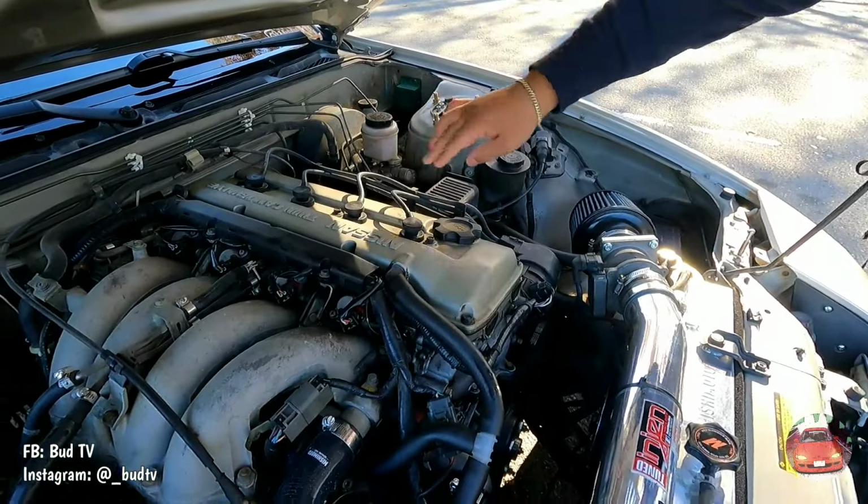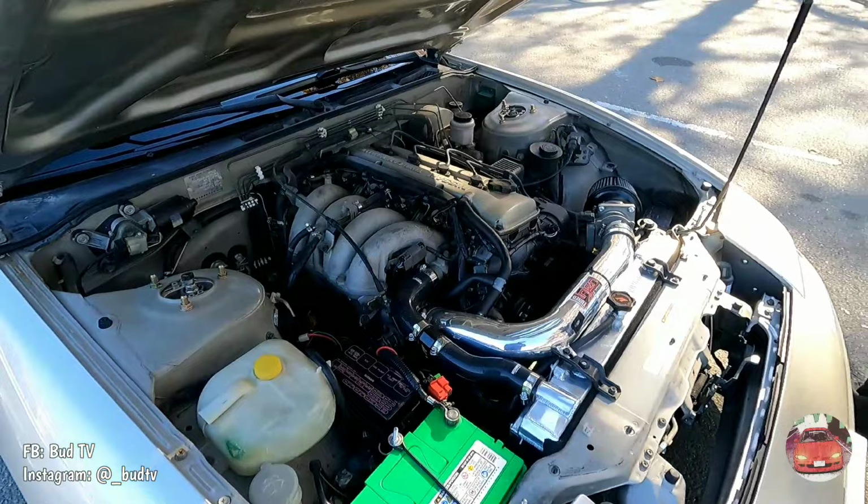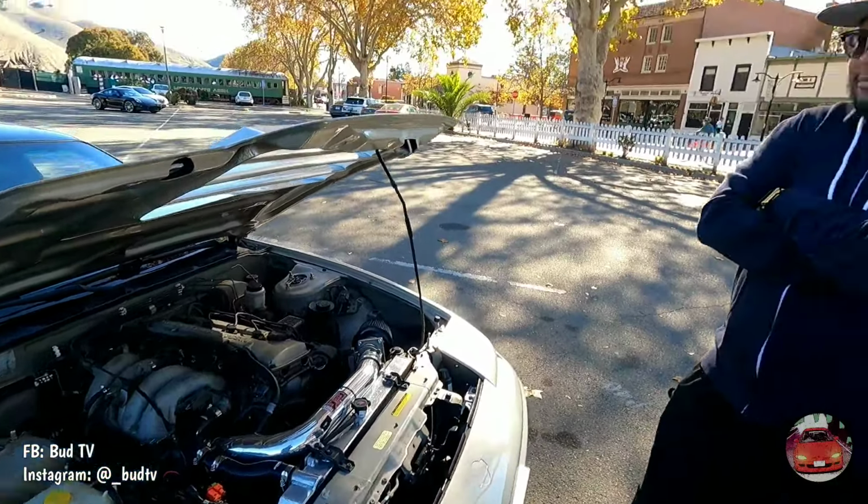I think they changed the whole thing. And then from then on, no problems anymore. So I'm happy with it. Like I said, it's a dependable motor, given the fact that you keep up with the maintenance. I mean, it's a 92. It's a 30-something-year-old car.